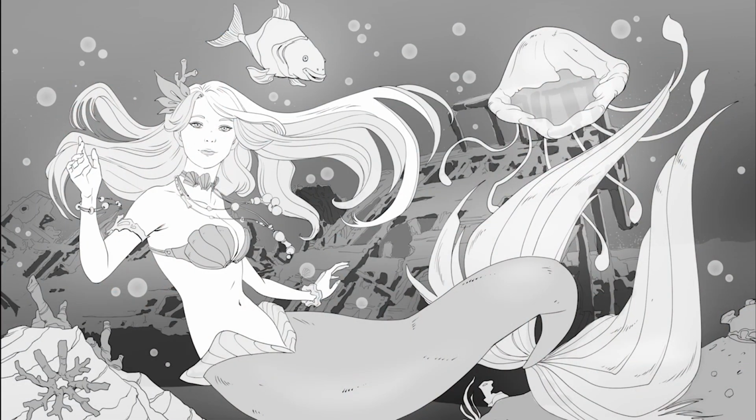Hi, my name is Ryan Lee, and I'm an artist with Magic the Gathering. And this is a sketch that is going to serve as an underdrawing for a future illustration. You can see it's pretty simple, easy, fun, and features a mermaid who's very happy to see you. And she has some friends in front of a sunken ship. It was a lot of fun to paint this, and I hope you enjoy looking at it as much as I enjoyed creating it.